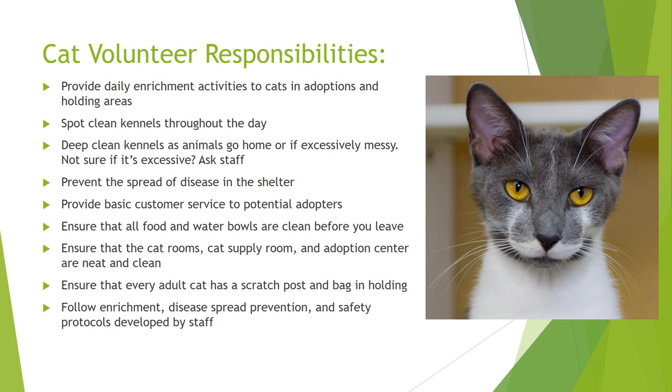The main cat volunteer responsibilities are to provide daily enrichment activities to cats in adoptions and the holding areas, to spot clean the kennels throughout the day, deep clean kennels as animals go home or if they get excessively messy, prevent the spread of disease in the shelter, provide basic customer service to potential adopters, ensure that all food and water bowls are clean before you leave, and ensure that cat rooms, the cat supply room, and adoption center are neat and clean. Ensure that every adult cat has a scratch post and bag in holding, and follow enrichment, disease spread prevention, and safety protocols developed by staff.